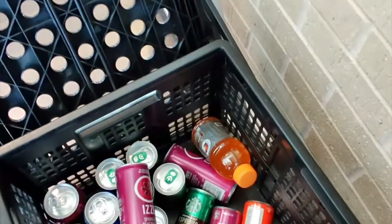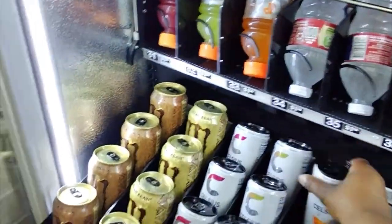Does anybody sell Celsius in your vending machines? Let me know in the comments. Do they sell well for you?